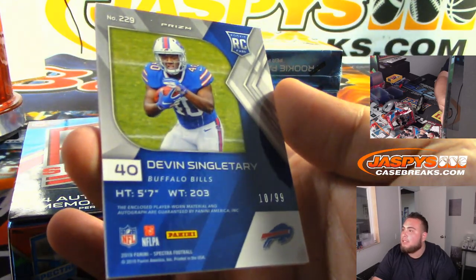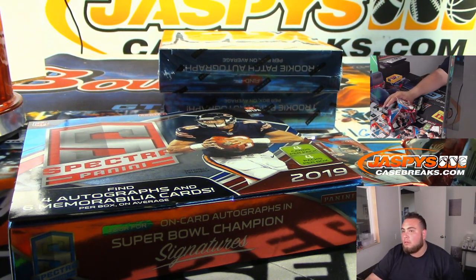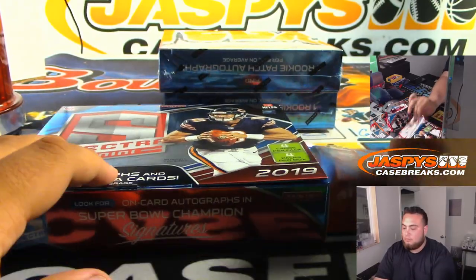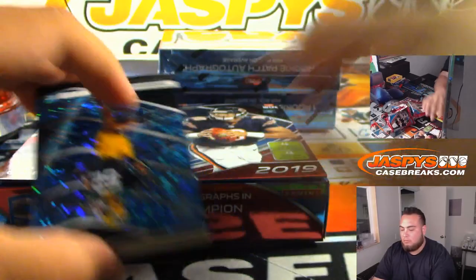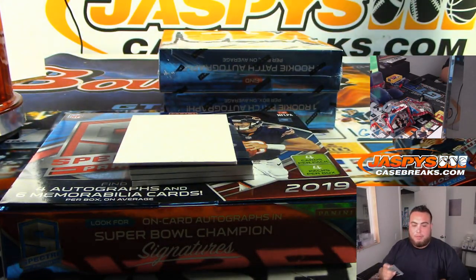Devin Singletary, 10 out of 99. Another one right there for the Bills and Christopher. Rashad Gary, 60, Green Bay Packers, Jeremy Moeller.